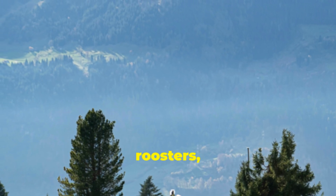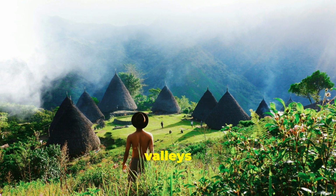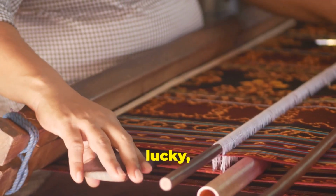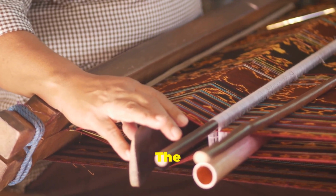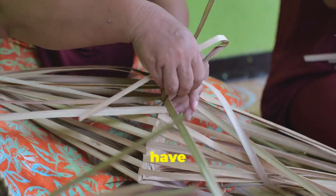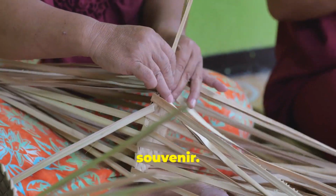Wake up to the sound of roosters, sip coffee on a veranda, and watch the clouds drift through the valleys below. It's a place that feels both timeless and welcoming. If you're lucky, you'll catch a traditional tais weaving demonstration, a craft passed down through generations. The intricate patterns tell stories of the land and its people, and you might even have the chance to try weaving for yourself or take home a piece as a meaningful souvenir.